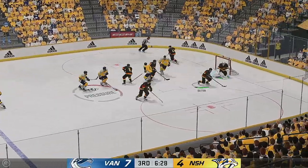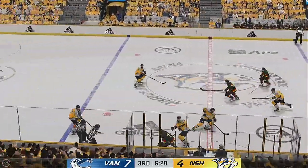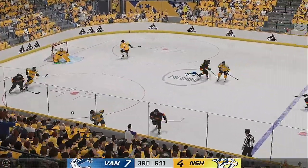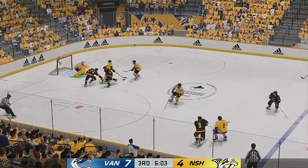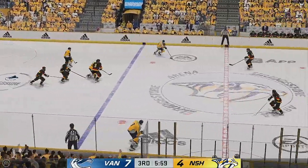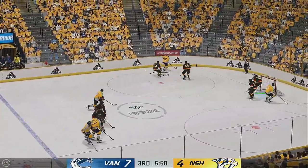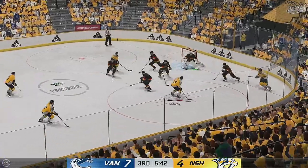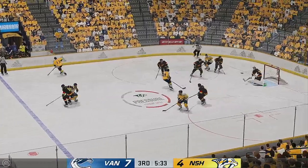Pass back to the point. Puck scooped up by Suter. The Canucks have it now. Slides the puck over. Looks to pass it to Glass. And that's stolen, and they'll go on the attack. Feeds it over to Sissons. Nashville's got the puck along the wall. Takes a knock, but he's still got the puck. Came up with the save on that play.